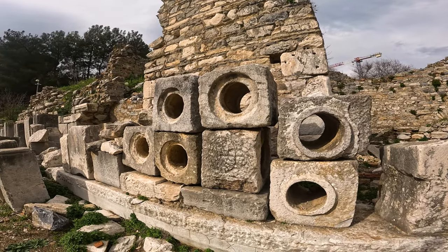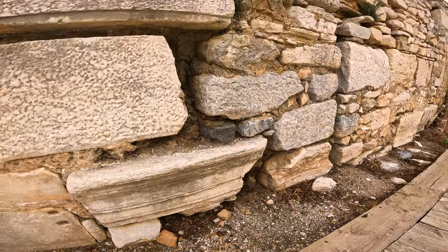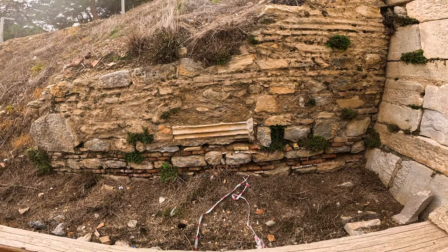Pipe segments. Is this how they ran water through walls? Oh, look at that. I gotta say, spolia's gotta be my favorite thing. Look at that column embedded in the wall down there.